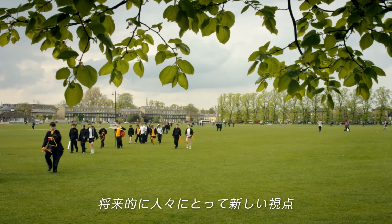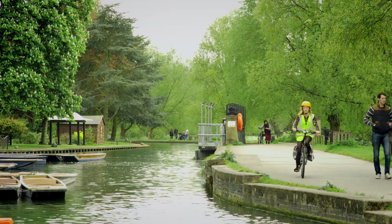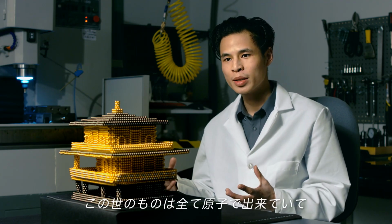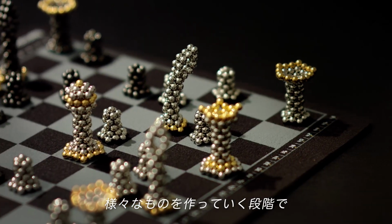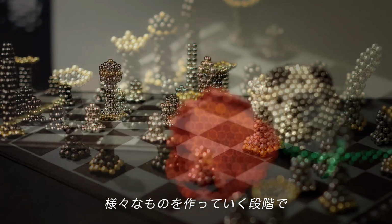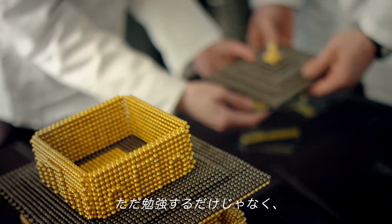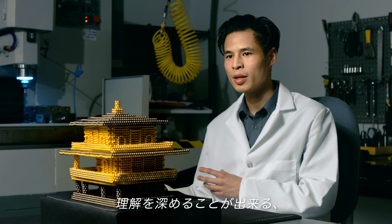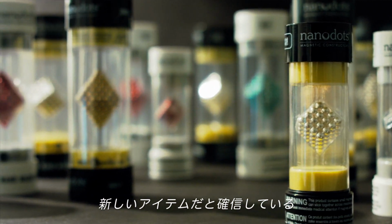So in the future, it would be amazing for nanodots to open the eyes of people to see the world in a different way, to see the world as a series of fundamental building blocks, kind of like atoms, just interacting with each other. That's what we want to do. We want to create a kind of medium, a kind of product that allows you to not just learn about how the world works, but also experience it and experiment with it and discover in your own way how the world actually works. So, like a new building block. Nanodots.